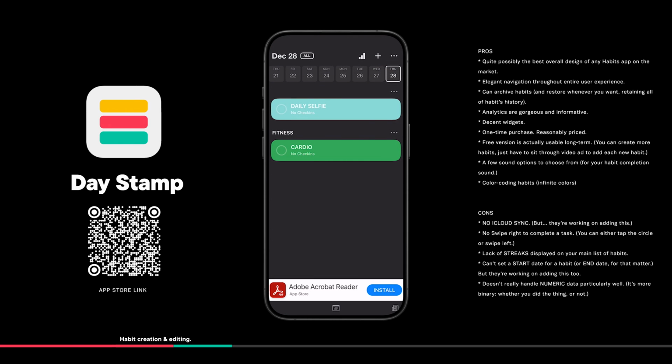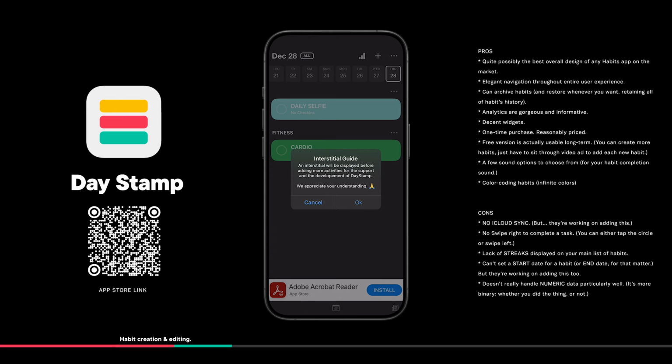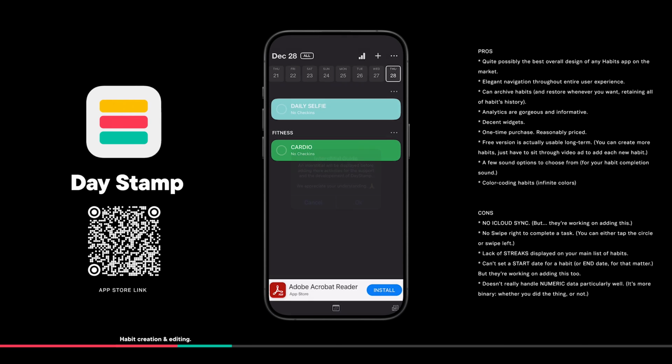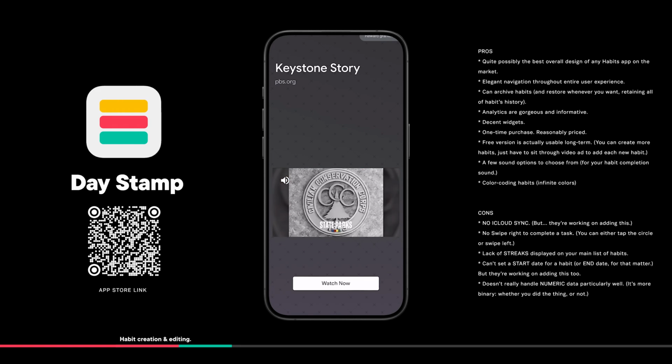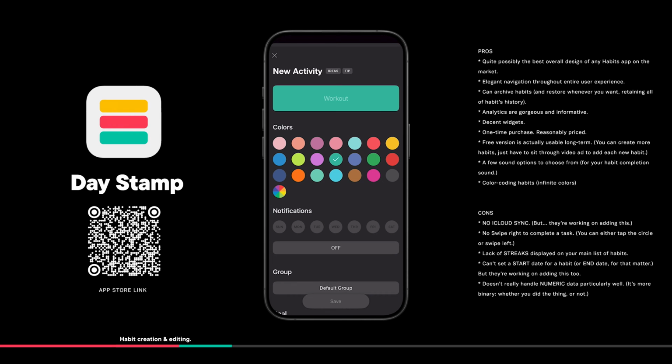Let's create one more habit. So we've created two habits. For the third one, you see the message that pops up here. Interstitial guide. An interstitial will be displayed before adding more activities for the support and development of Daystamp. We appreciate your understanding. Thank you. So you click OK, and you have to put up with an ad. Okay, so you watch an ad, annoying, whatever. That one was actually a pretty short one. You're able to skip it.